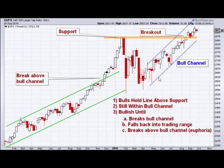Y'all, I didn't change anything from last week. I just copied this chart over here. And really, it's the same thing. The S&P was down 0.54%. There wasn't really any follow through. But we're still above the breakout, above that bullish support line. We're still within the bull channel.